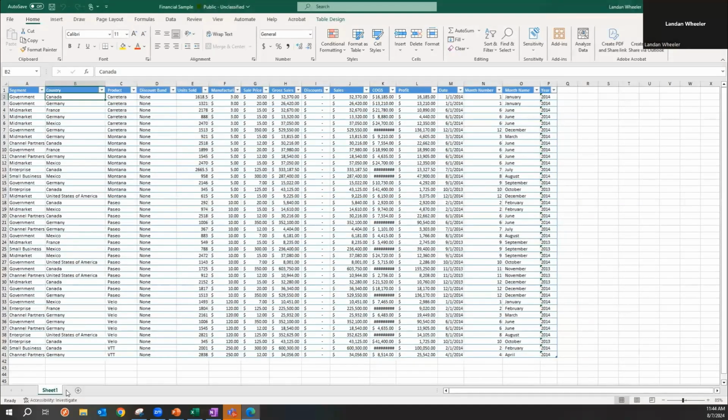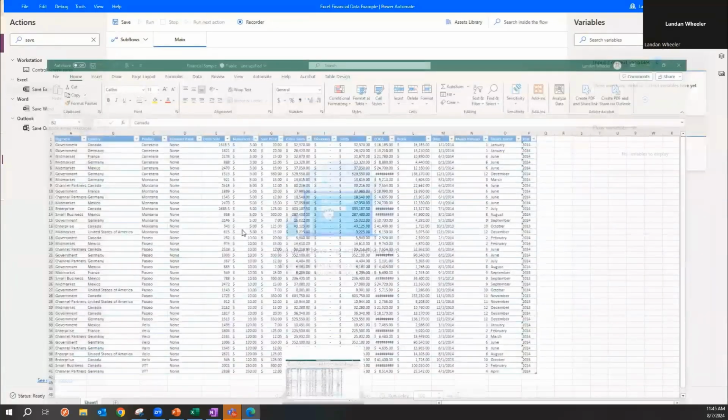I'm going to be adding a new worksheet to this, titled Canada. I'm going to be taking all of these rows with the country of Canada, putting them into that worksheet, and then removing the country column because we don't need it in the worksheet that's titled for the country. I'm going to go ahead and move over to Power Automate so we can start doing that.